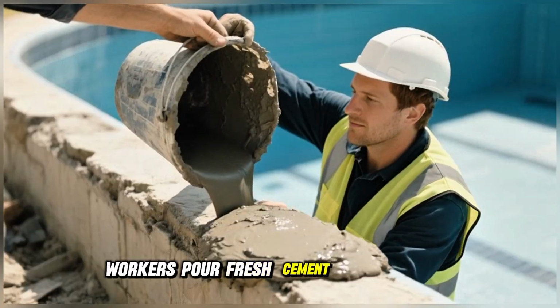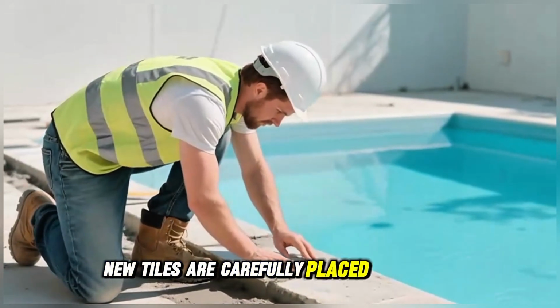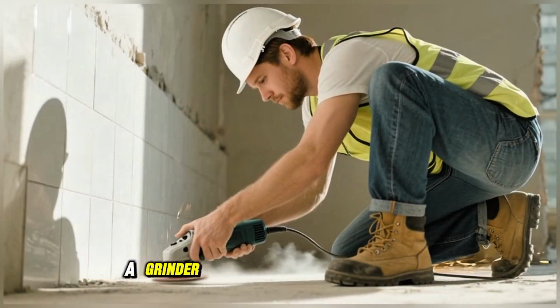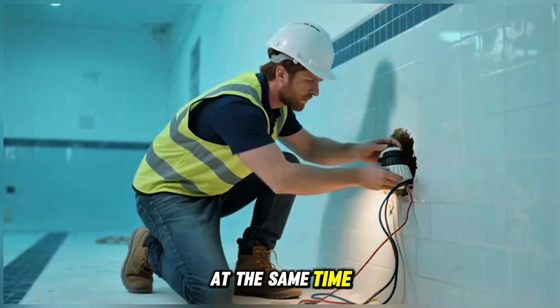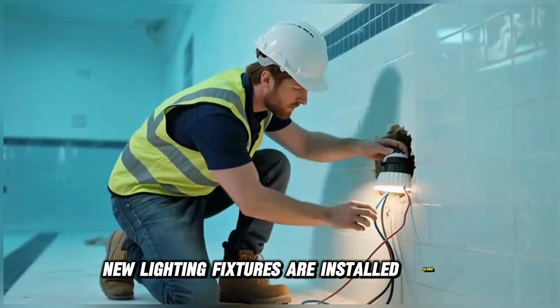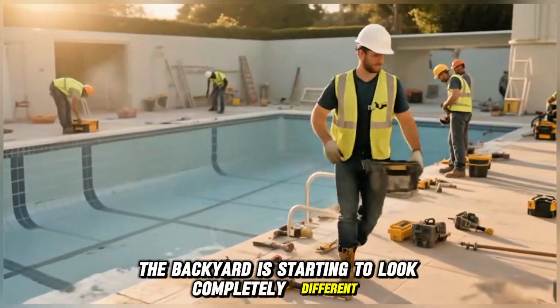Workers pour fresh cement to repair the damaged edges of the pool. New tiles are carefully placed along the pool walls. A grinder smooths the surface as the structure is restored. At the same time, new lighting fixtures are installed along the pool's interior walls. The backyard is starting to look completely different.